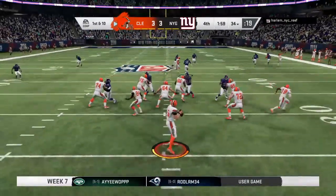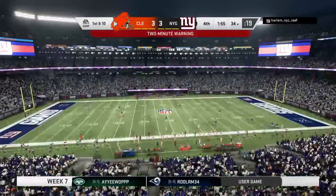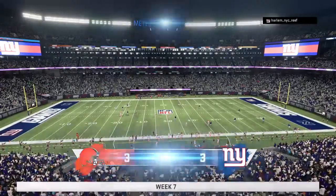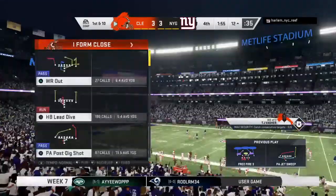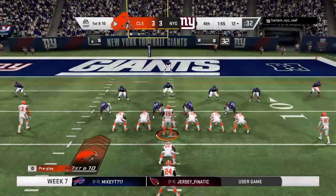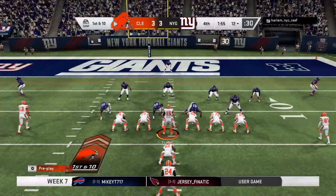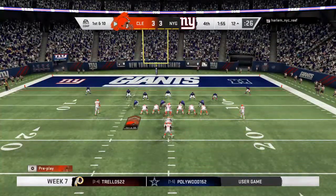Off the play fake, he'll look to throw. He'll rifle this one deep right side. This is caught inside the 15. And all the way down to the 12. So the Browns in possession of the football here as we get you reset. And let's see what they've come up with offensively after having time to talk it over.